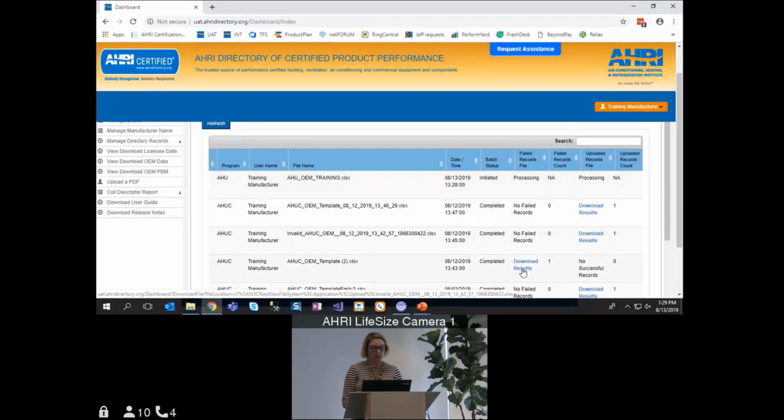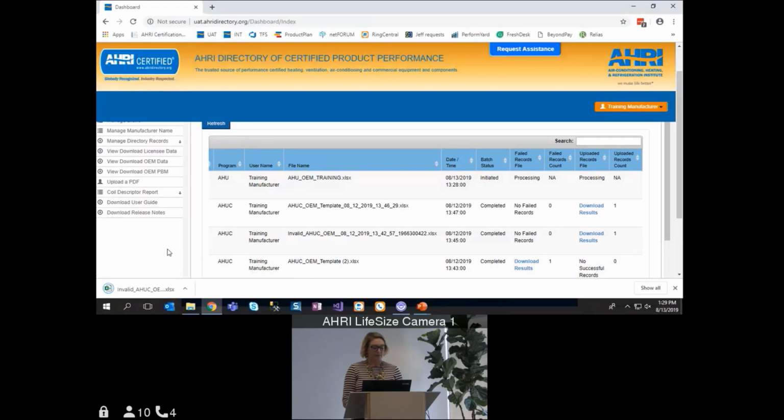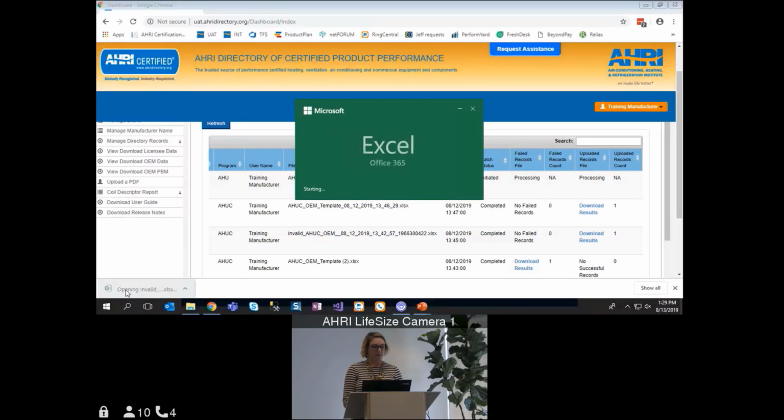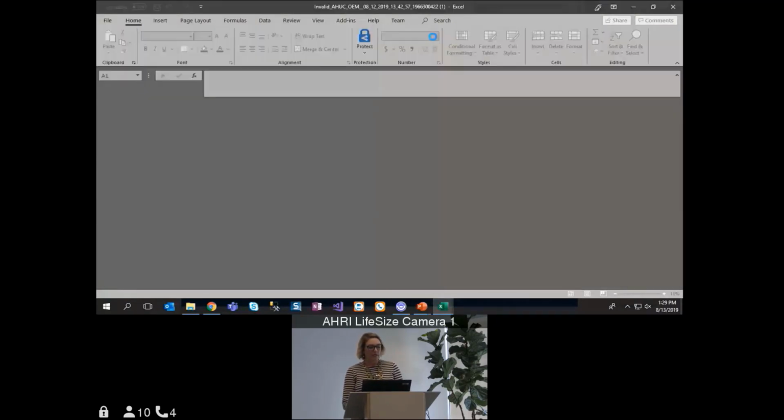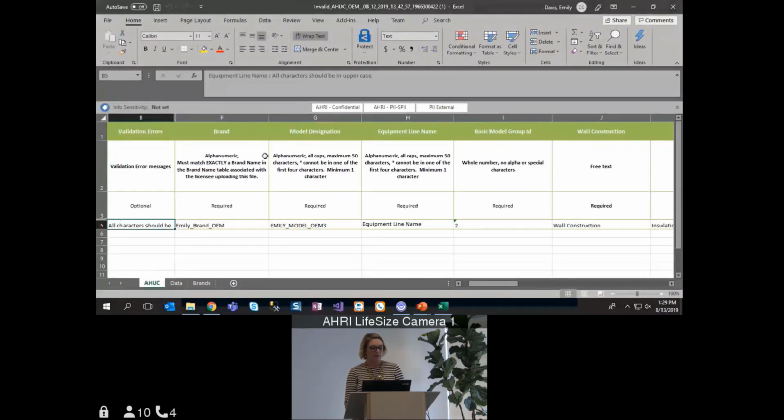And what I'm going to do here is open up that failed template so we can see what happens when we have a model that's failed. And what's nice about this functionality is when a manufacturer opens this template, they're going to see the column and the reason that the model has failed. So there could be multiple error messages in this column B, or there could be one. And our error messages are set up to always be the column name first, followed by the reason it failed.